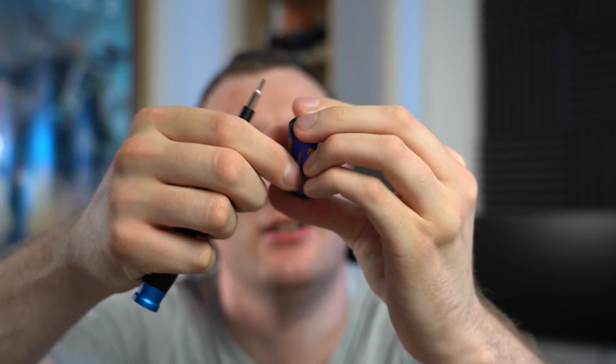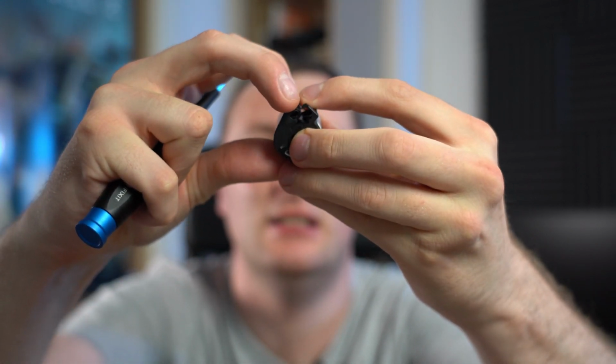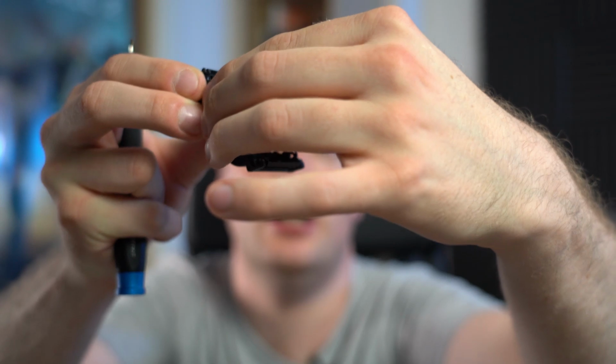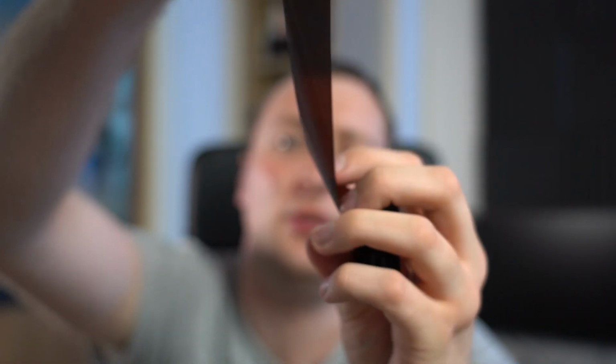Let's break open this can of exposed film and let's take a look at the actual film and the negatives inside. Oh, she's coming apart. All right then, let's take a look inside. So here's the roll of film. Unravel the film. And this is actually a 40 exposure roll, which I didn't know was a thing.